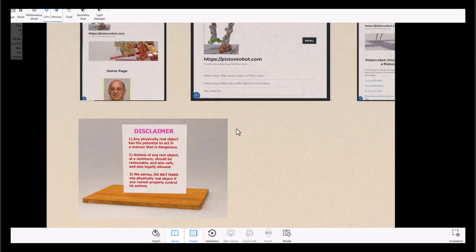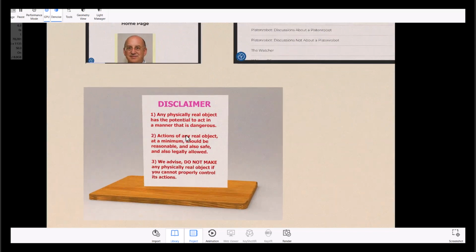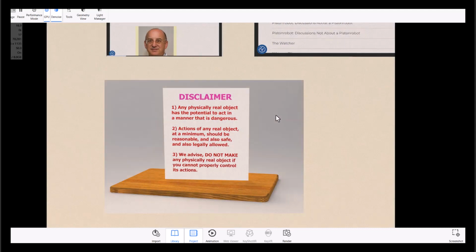And I always want to mention a physically real object could hurt somebody. So if you're going to create a physically real object, you need to manage it in a manner that is reasonable and safe and legally allowed. And if you cannot manage a physically real object, at least meeting those criteria, then my suggestion is don't create it.